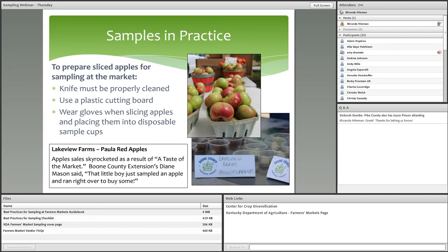And these pictures are from an event at the Boone County Farmers Market. And sales of the Paula Red apples of Lakeview Farm skyrocketed that day as they were being sampled at the market. Thanks, Miranda. Like you said, the key to it is once you offer those samples, more than likely those folks are going to buy those products.